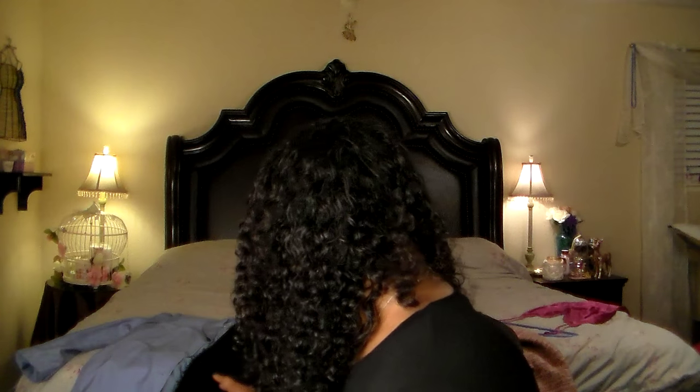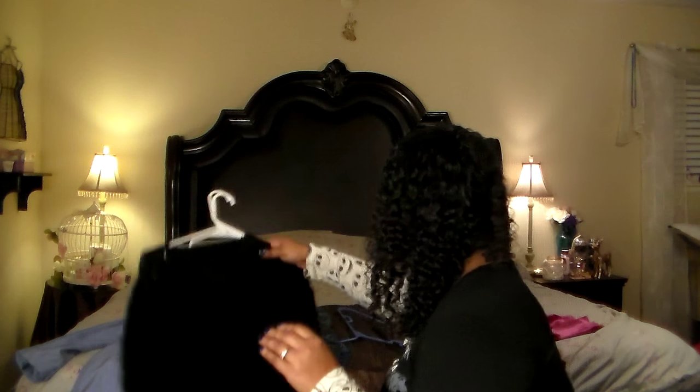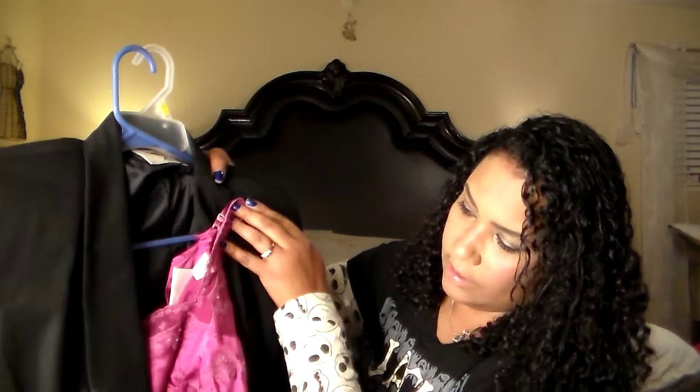So, let me show you what I was wearing when I first met my husband. Okay, so I had on a black blazer and a skirt. I had on this black blazer and a camisole under it, you know, like professional. Everything's covered. This doesn't show cleavage. And I had on a skirt and heels. So basically this, with a black skirt, not long, but maybe to my knee, and heels.